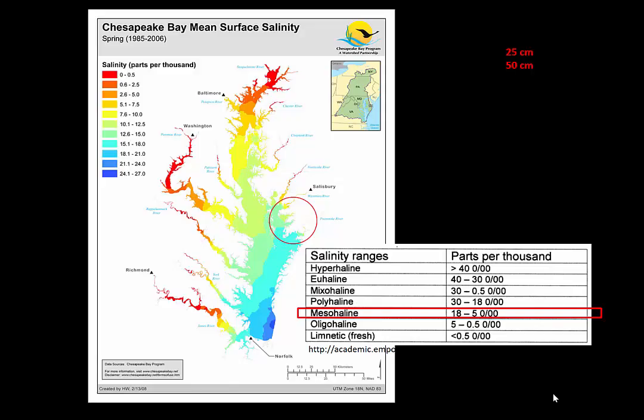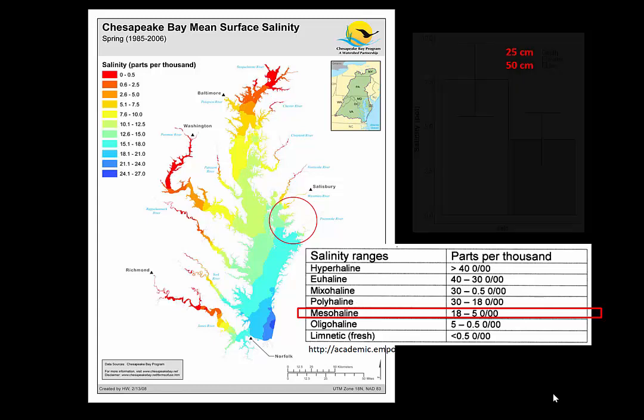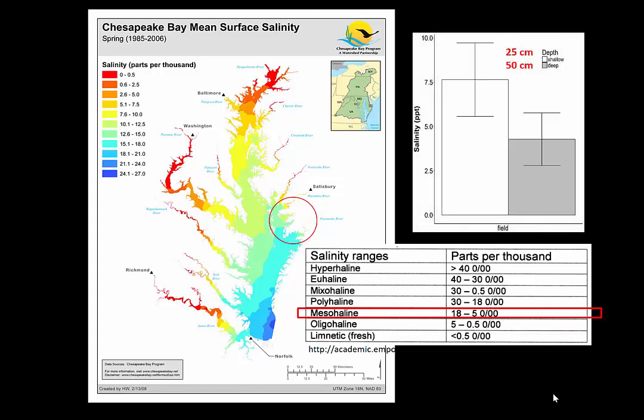So this is a map of the mean surface salinity of the Chesapeake. This was averaged from 1985 to 2006, taken in the springtime. You can see these sites, I circled Somerset County here, fall in this mesohaline range where the salinities are anywhere from 5 to 18 parts per thousand. Just to give you a sense of what the lower threshold of these areas is and how it may increase over time. And again, for reference, here is the graph of the salinity measurements we took on our fields.